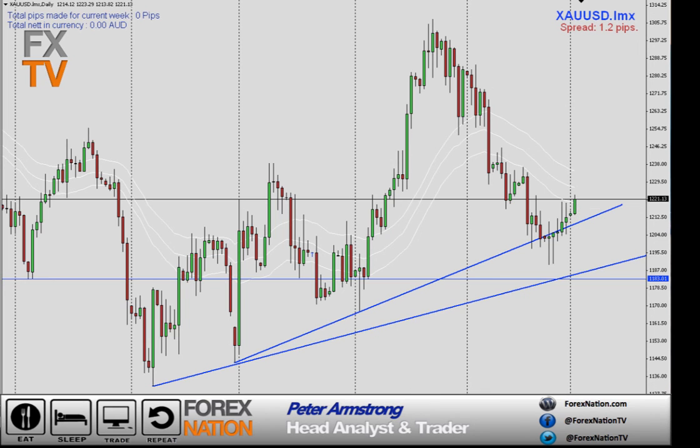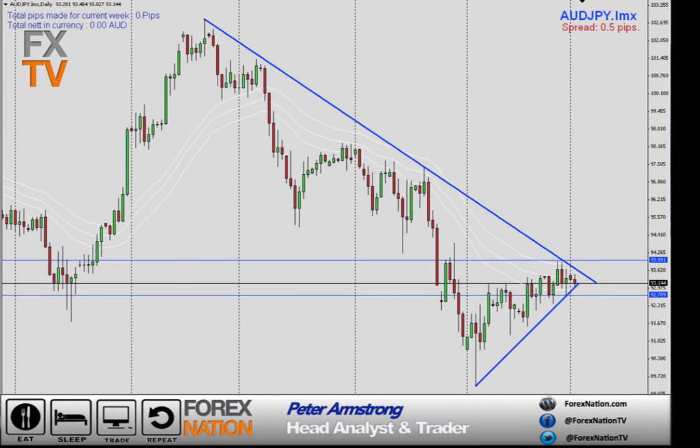With the Australian RBA news, let me have a quick look for you at the Australian dollar JPY. Now, the RBA news is coming out, and conveniently we have the Australian dollar versus the yen in this massive triangle. And we're at a point of convergence, just conveniently on a Tuesday. Tomorrow we will have the interest rate decision. Now, we could get a breakout of these highs, or we could get a breakout of this low, and that'll set the trend for the future.